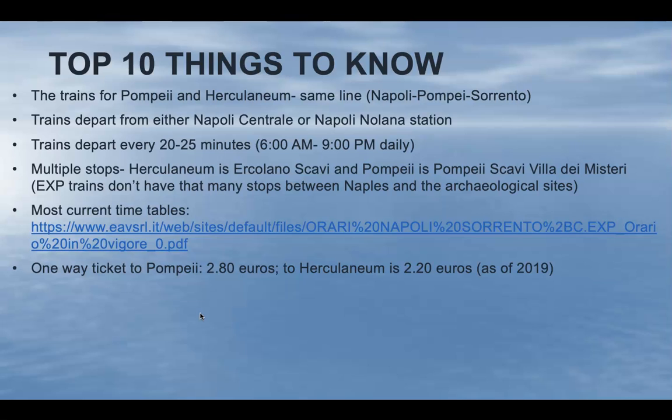A one-way ticket to Pompeii Scavi costs 2.8 euros. And to Herculaneum is 2.2 euros as of 2019. The prices may have gone up a little bit, so it's always best, again, to check the website above just to make sure that the price hasn't changed.